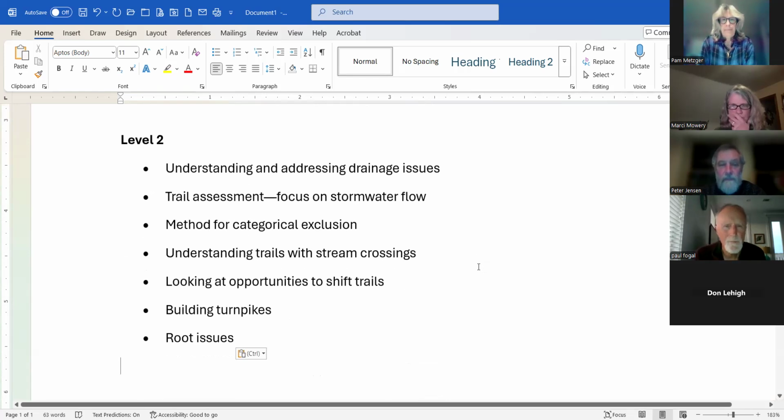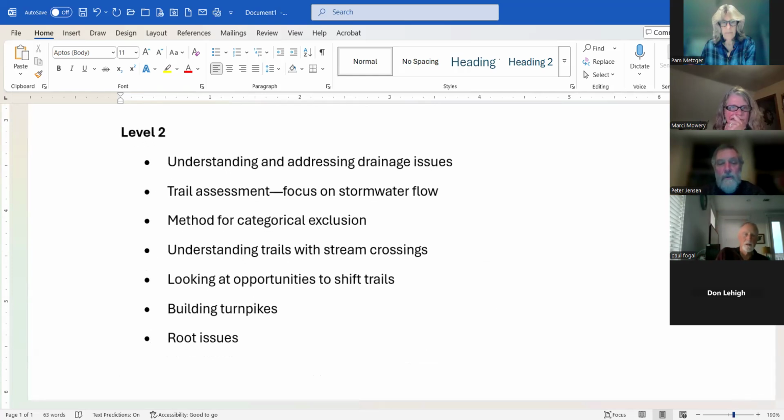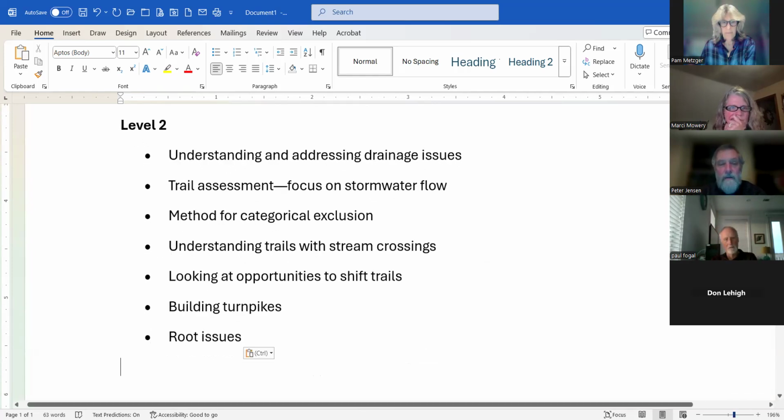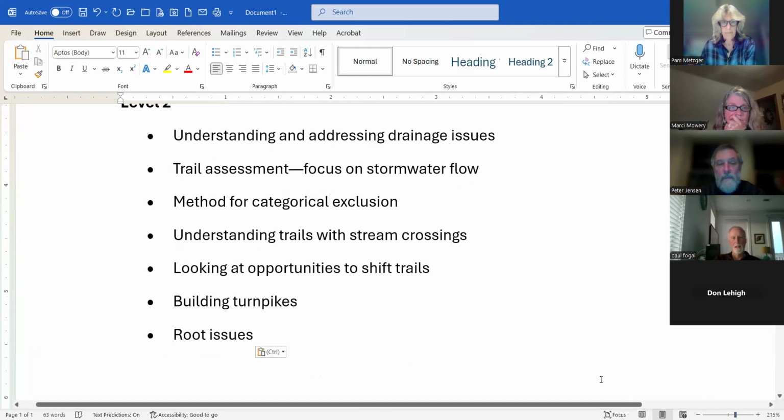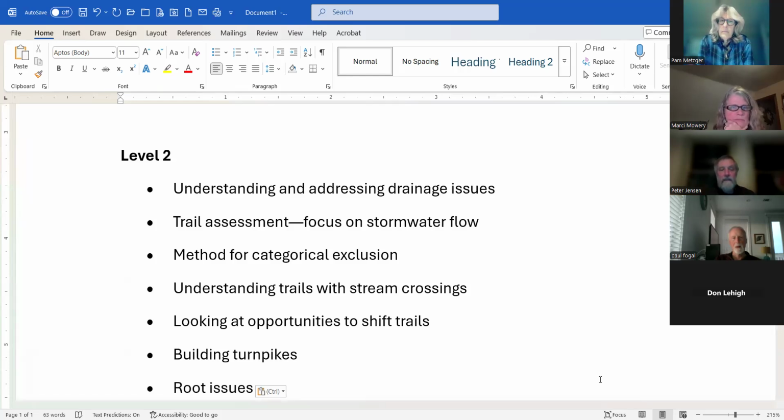Level two, drainage is going to be a big one there. Looking at how we might deal with it, again, like the question we just had. But there are others too. We've had plenty of questions regarding drainage here tonight. Understanding drainage is really an assessment process, so we'll focus on that in the level two piece, so that you can get better information and make better decisions on priorities. The trail in that park is going to need more work based on what we found there versus the trail in another park, and so on and so forth.